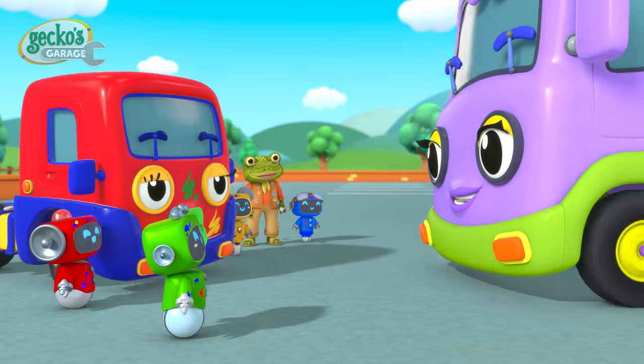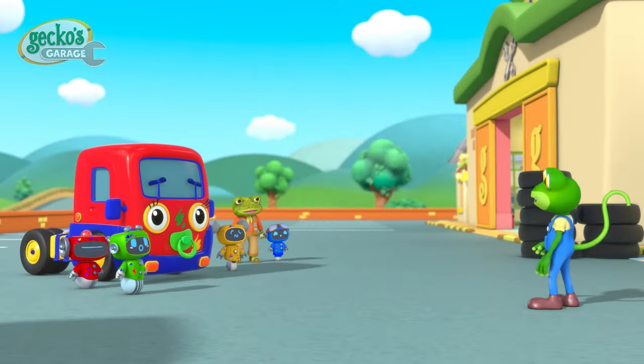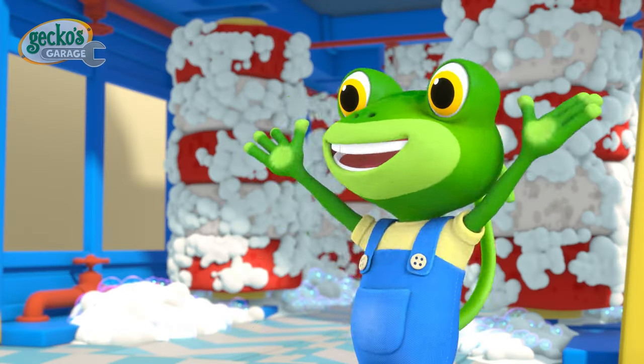Mummy Truck's better now the fixing is done. And Baby Truck's happy too. So everyone, run!